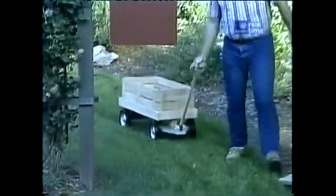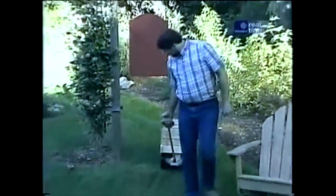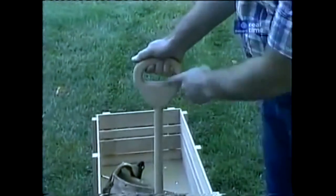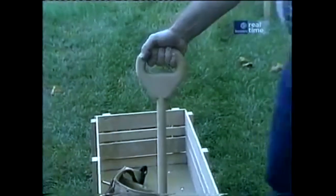I wanted to take a quick test drive this morning before you got here and test out the comfort of this handle. This is actually the second one I've made for the prototype. I think this is the one I'm going to stick with. It works pretty well. I'll show you how to build that in a minute. But first, we want to finish making the front suspension.